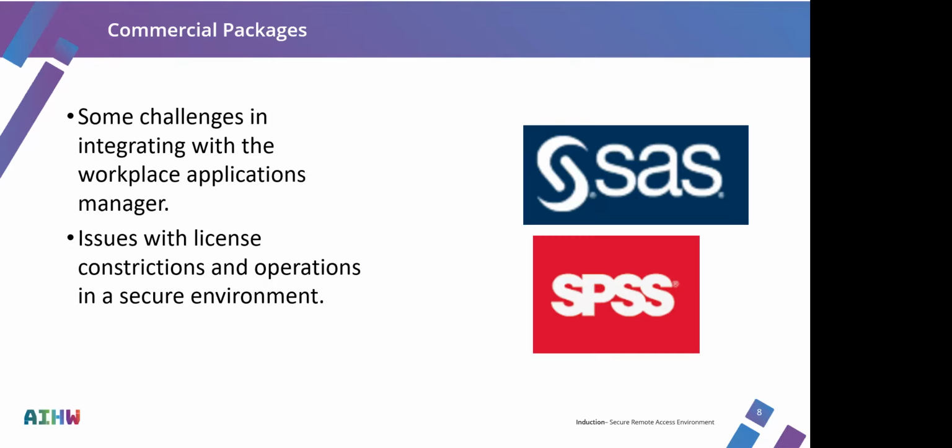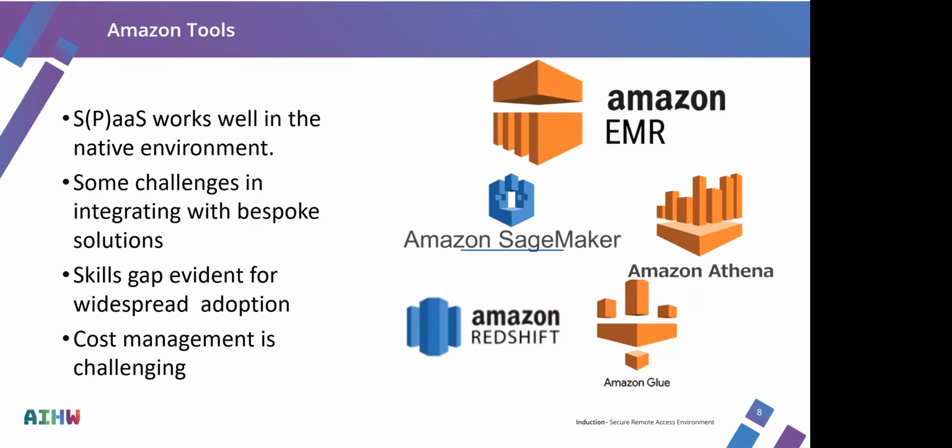SPS, again, also requires some internet connectivity in order to install a machine. So we've had a lot of issues with those, trying to get installations of those into SHRAE. We do have an installation of SAS at the moment, which is working, but it is very limited, unfortunately. We have had a lot of hair pulling and grey hairs over that one, let me tell you.